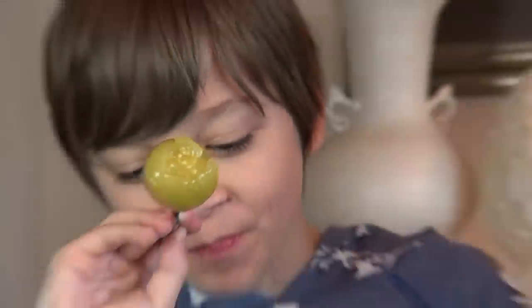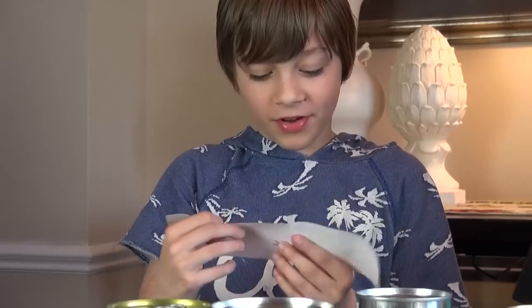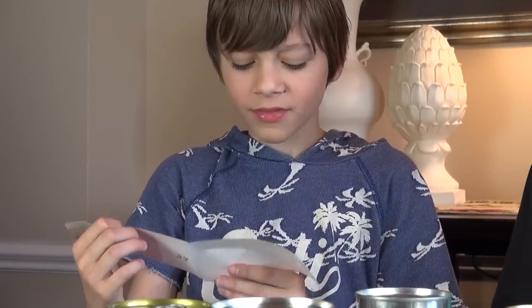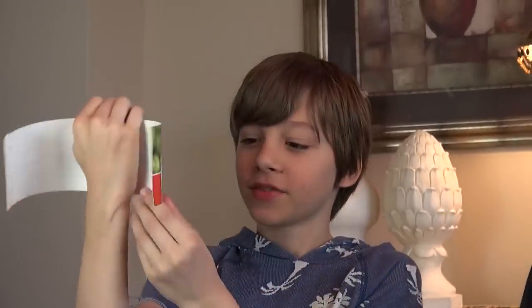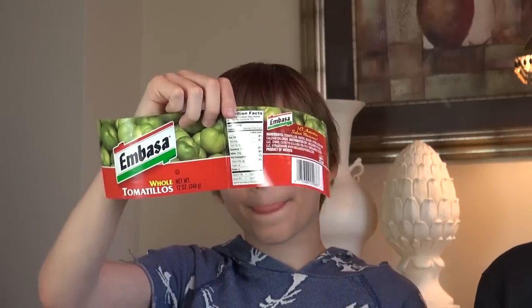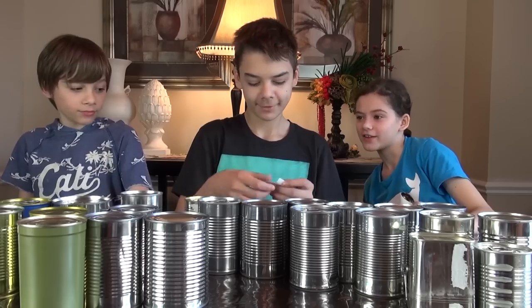Now, can you recognize what it is while looking inside? No? What is it? Let me see it. Alright, you swallow it, you get your point. Alright, you can see what it is. Okay. I can make salsa with them. Tomatillos? Tomatoes. Tomatillos, the green tomatoes. It's only good. Tomatillos. 17.